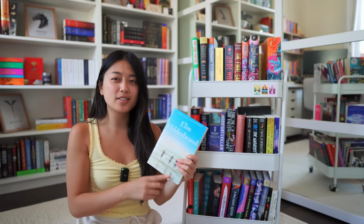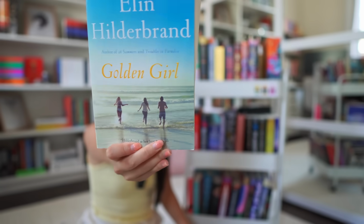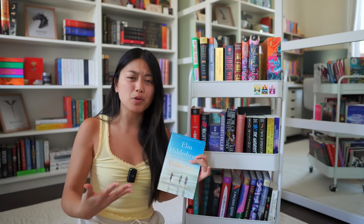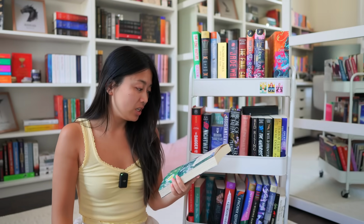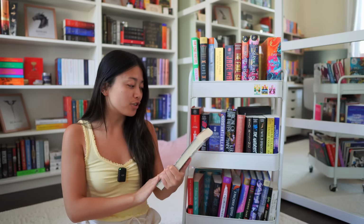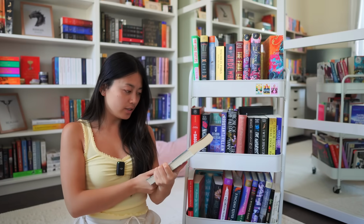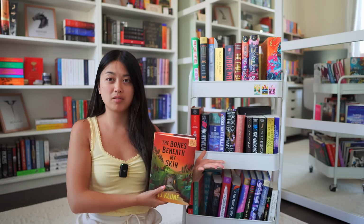I did pick up Golden Girl. It doesn't really match, but I think the vibes match in the fact that there's a little bit of a golden theme in there. I think it blends from blue into a little bit of a buttery yellow color and then down into the ocean. This middle section of the sky is kind of buttery yellow. I know it's more blue, but I think it matches the vibe of my shirt the most out of those picks. I picked up Tom Lake by Ann Patchett. I know this doesn't match whatsoever, but the vibes kind of match, you know? The literal color doesn't match, but I think the vibe matches because we have this creamy color here on the title. And we have some flowers with some yellow in there as well. And I think this yellow actually is the closest match to my shirt. And I picked up The Bones Beneath My Skin by TJ Klune just because this is also on my summer TBR, but this does not match at all, does it?